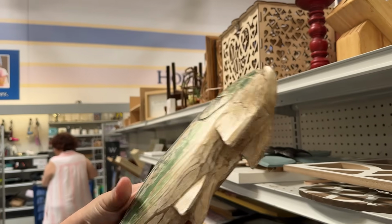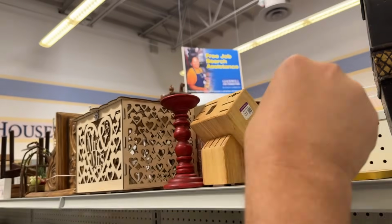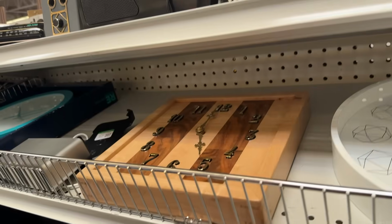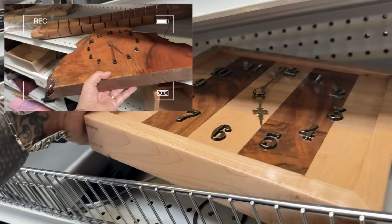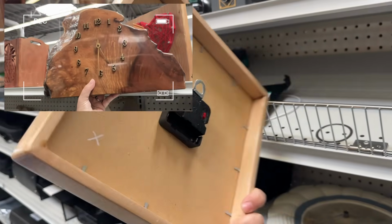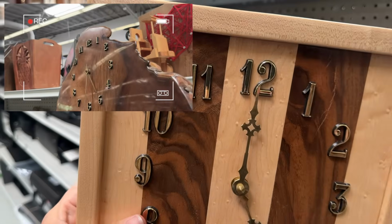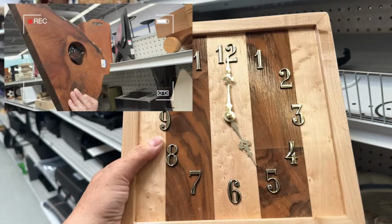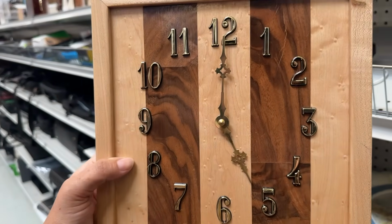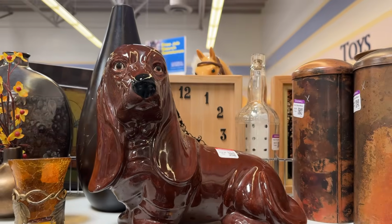You need a wood fish? I'm good. This would look great on the middle of our table. No. Here we have those same clock hands and numbers as last time. Otherwise, I would actually want this. That was such a hobby activity back in the day. It was woodworking like in your shop. You went to Ace Hardware and you got the same clock and number set as everyone else.